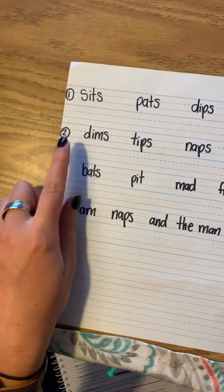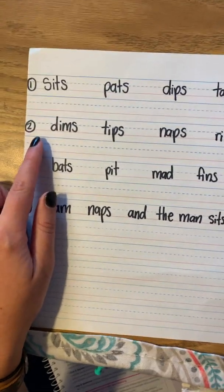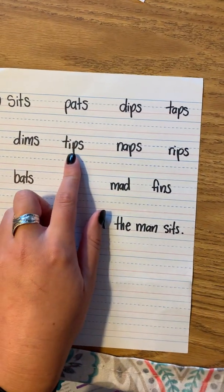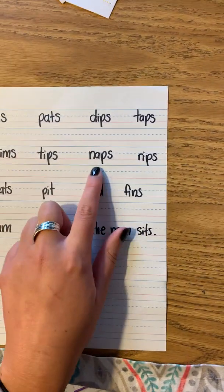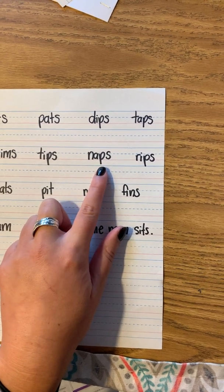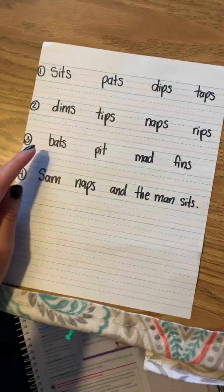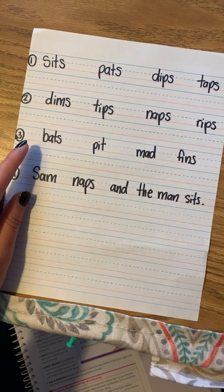Very good. So for the second line right here, I'm going to point to each word and read it, then I want you to read it after me. Dims, dims, tips, tips, naps, naps, rips, rips. Very good.